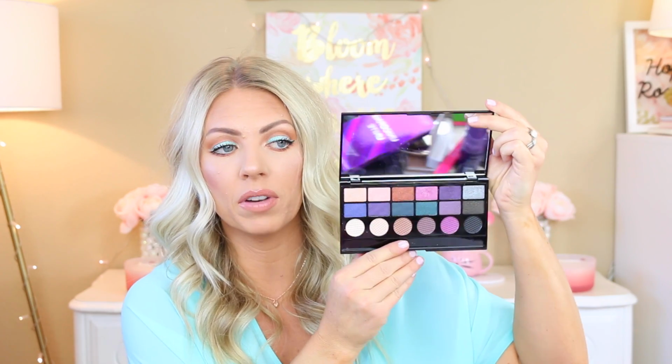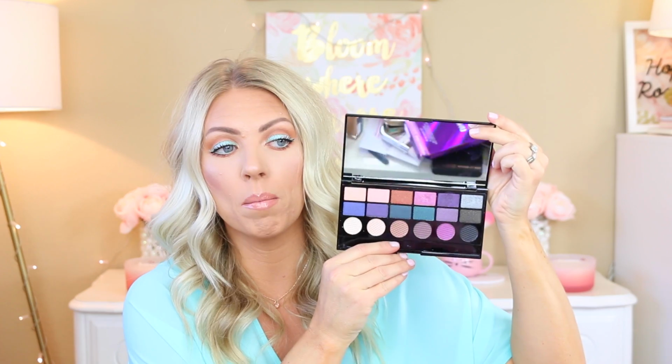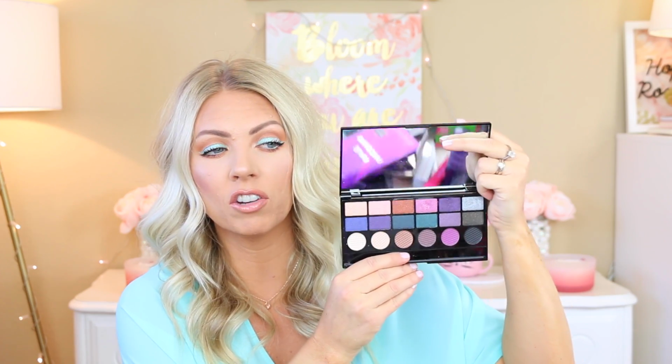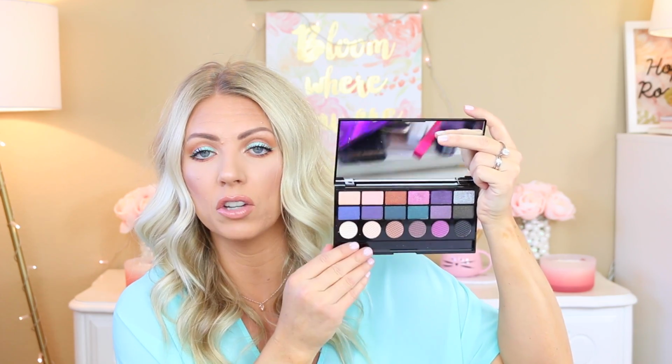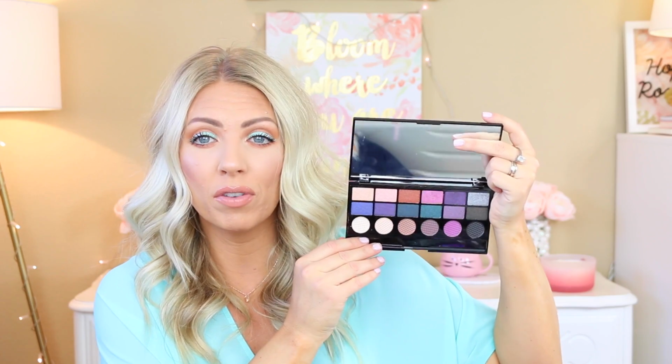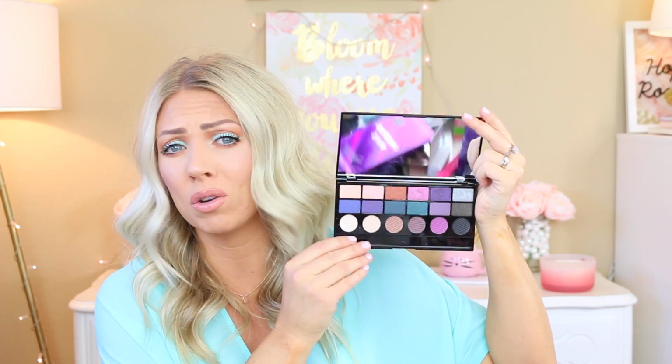And I did actually like a few of the colors, but in general, I don't think it was worth keeping because there are other palettes out there that are much more pigmented, with much better colors. There's literally like 1, 2, 3, 4, 5 colors that I would probably wear, and then maybe a couple down here. So I will be returning this not only for the color selection, because I don't think it's good, but I just don't think the pigmentation was very good at all.